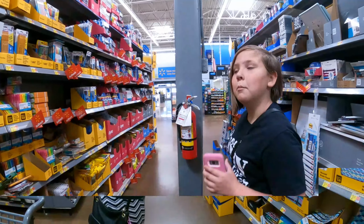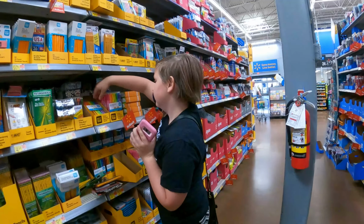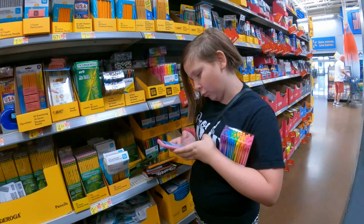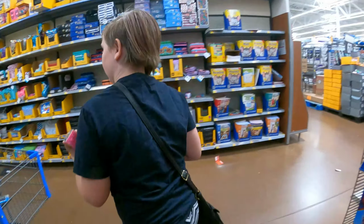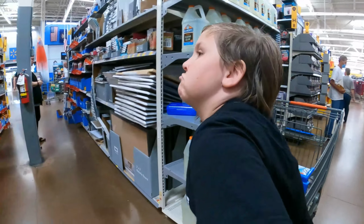Not me. Mechanical, because I'm a mechanical girl. Yeah, I was always a mechanical person, too. I like these because they're rainbow. Oh, and there's so many. That's $5.46, and it's worth it. It's a 50 count of mechanical pencils. That's mine. You also need erasers, which I saw in here. You saw erasers?